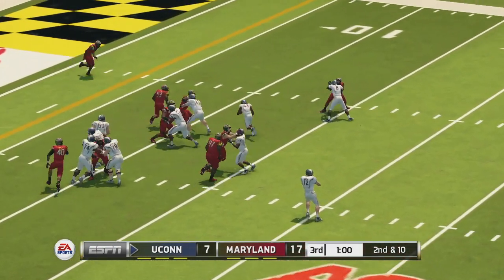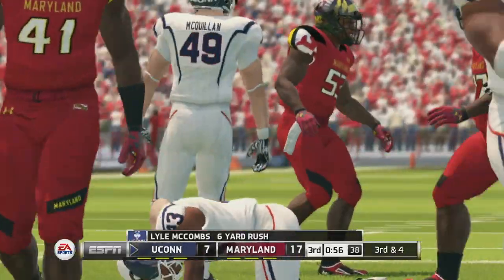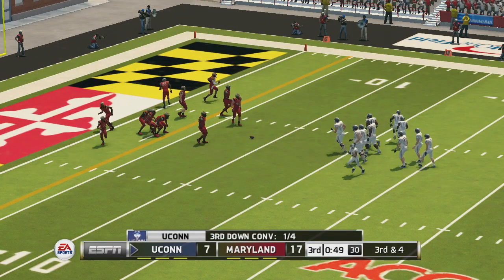Nice run there. McComb gains about 5 yards on the run. They're about 4 yards away here on third down.